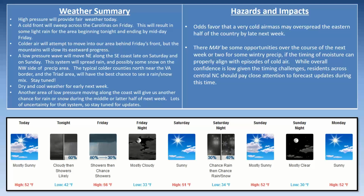Okay. Odds favor that a very cold air mass will overspread the eastern half of the country by late next week. And there may, and I always like to italicize the word may, because there's never any guarantees with weather, so that's why we look at it probabilistically, but there may be some opportunities over the course of the next week or two for some wintry precip if the timing of the moisture can properly align with episodes of cold air. While overall confidence is low given the timing challenges, residents across central North Carolina should pay close attention to forecast updates during this time.